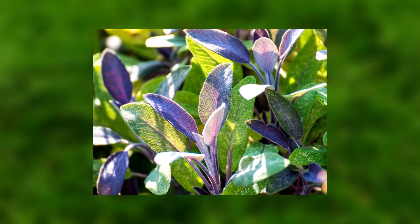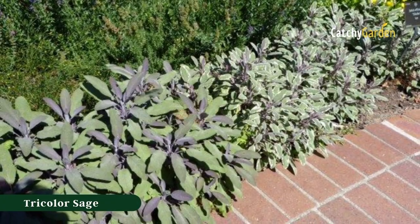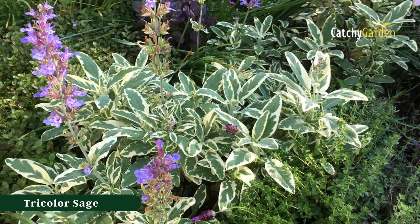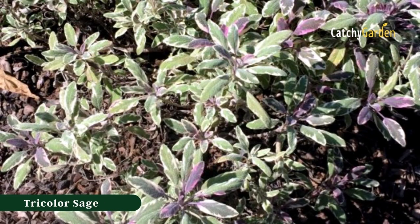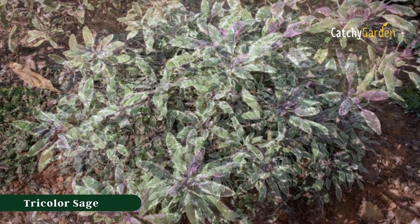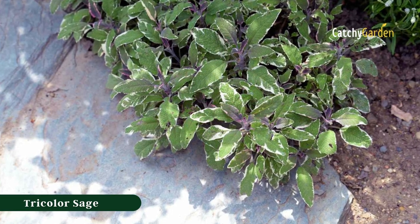It thrives in full sun, but in warmer climates, would benefit from some afternoon shade. Similarly to creeping thyme, it prefers a warm, dry climate. Tricolor sage can withstand dry conditions after it has taken root. This is the ideal plant to use if you have an ant problem in any of your flower beds.